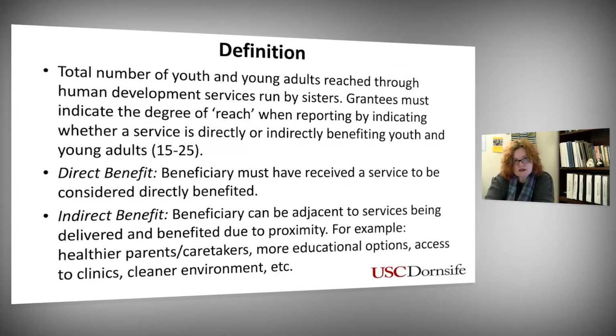When we say direct benefit, we mean a beneficiary must have received a service to be considered directly benefited. Indirect benefit means a beneficiary can be adjacent to services being delivered and benefited due to proximity. For example, healthier patients or caretakers, more educational options, access to clinics, or a cleaner environment.